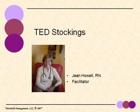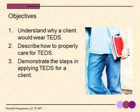This is a short module on TED Stockings. I'm Jean Howell and I will be your facilitator. Our objectives will be, number 1, to understand why a client would wear TEDs; number 2, to describe how to properly care for TEDs; and third, to demonstrate the steps in applying a pair of TED hose for a client.